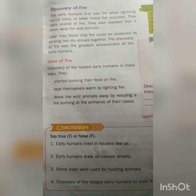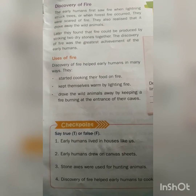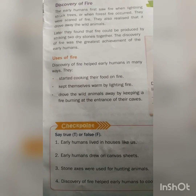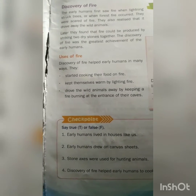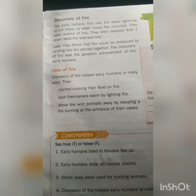But early humans were afraid of it because at that time they did not know about the uses of fire. But later they discovered that by rubbing two dry stones together it can produce fire. After that, they learned the uses of fire in their daily life.